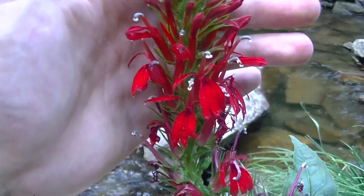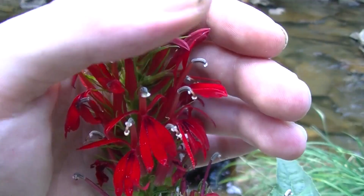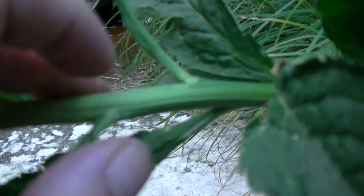This is a cardinal flower. This is one of the varieties of lobelia that exists within the Great Smoky Mountains National Park. This is absolutely beautiful. It has this very distinct lobelia flower, as you can see. The lower three petals hang down and the upper two are split and they hang upright. You can see these distinct white dots on the edges or the margins of the leaf. Very thick, stiff stem. This is absolutely beautiful right here.